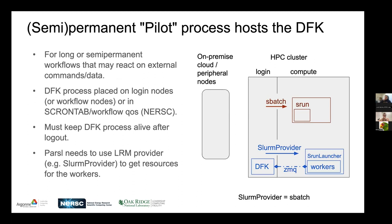So if you're looking for the most common use case, you have a long or semi-permanent pilot process that hosts the dataflow kernel that loads the config. That is usually placed on a login node or a workflow node, and then it will talk with a local resource manager to get compute nodes to run the workers on. For example, at NERSC, because you're using Slurm, you would have to use the Slurm provider to get nodes allocated to you. And then you have to use an srun launcher, for example, to run the worker jobs in it. And the dataflow kernel and the workers talk back with each other, as we've seen in Tyler's overview slide. So there's a lot of talking back and forth.